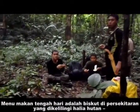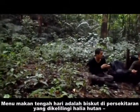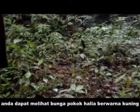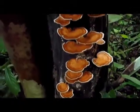So, lunch is biscuits in a field of wild ginger. You can see these yellow flowers there.